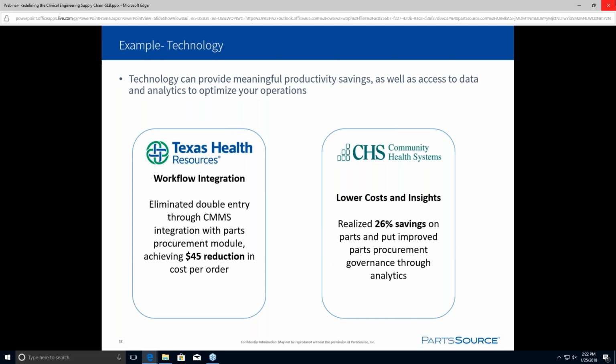So the last couple examples I wanted to give you are really around automation and technology. This can be an area where you can really provide meaningful productivity savings, freeing up that time as we talked about in the beginning of the presentation, as well as having better access to data and analytics to optimize your operations. The first example is where the technology platform that PartsSource provides to Texas Health Resources had a significant impact on their workflow.